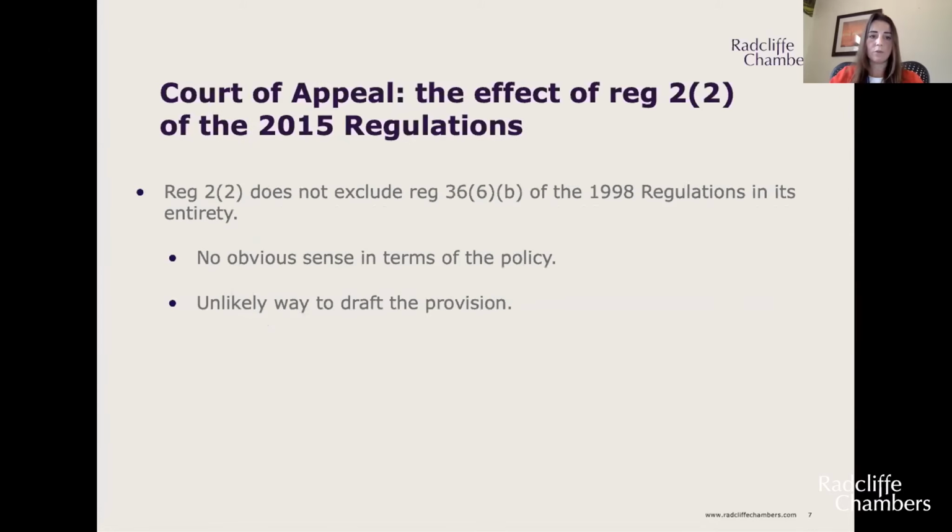So the issue went up to the Court of Appeal. The focus in the Court of Appeal was on the interpretation of the effect and meaning of Regulation 2, paragraph 2 of the 2015 regulations.